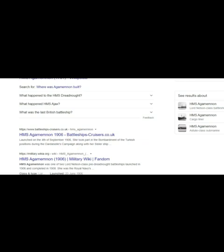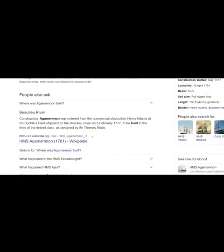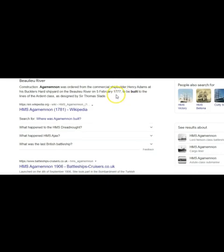Tartaria! Wow. That has definitely got to be Tartarian. If it was built in 1777, 1877, 150 years. Wow. Do you think they're the same ship?